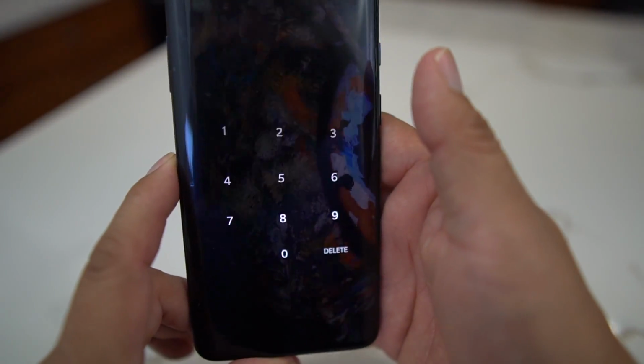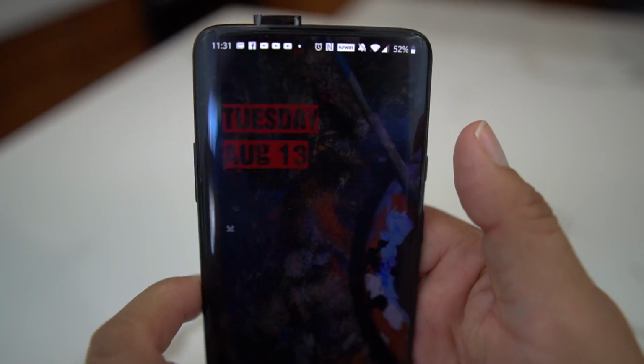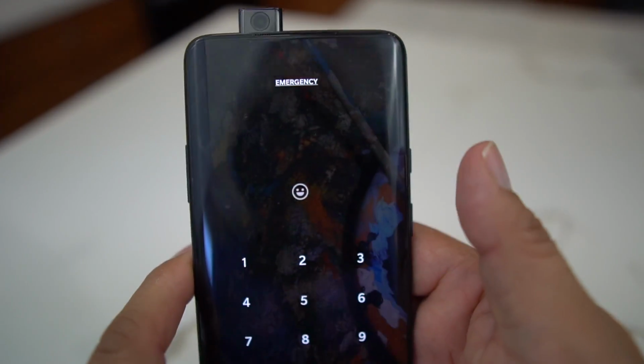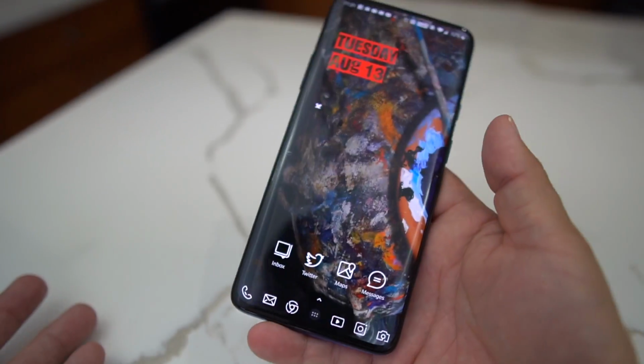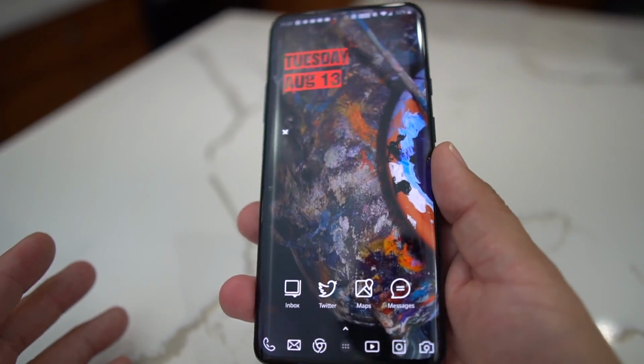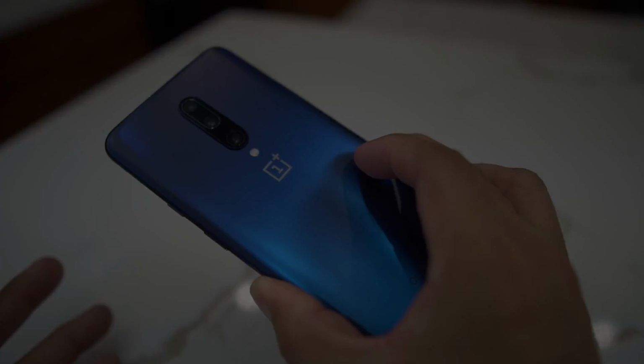Now, you get the face unlock, as you see there. Boom, it saw my face, so it unlocked. Let's do that again. Watch the camera go up. Boom, let's do it again. Watch the camera go up. It sees my face. Boom, it unlocks. So that's pretty cool. I love the face unlock on here. It's really secure. That's a cool thing about this device.